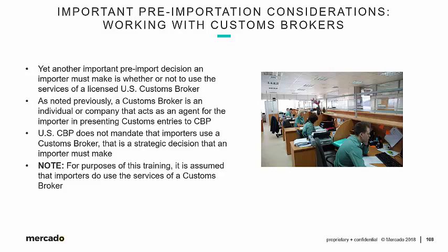It's important to mention, we've said it before, we'll say it again here, third bullet: USCBP does not mandate that importers use a customs broker. That is a strategic decision that an importer must make. And when an importer does their own entries, that's called being a self-filer. But again, there's no rule or regulation that says an importer has to use a customs broker. As a note, at the bottom of the slide, for purposes of this training, it is assumed that importers do use the services of a customs broker.